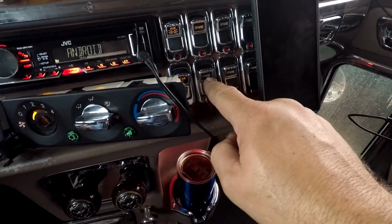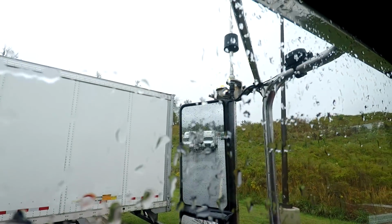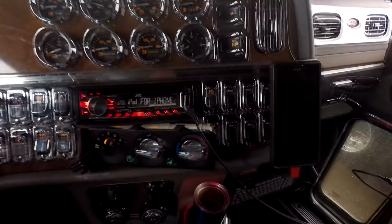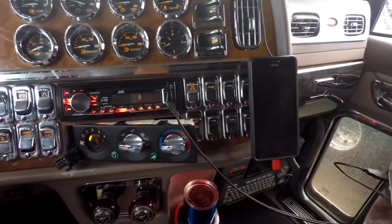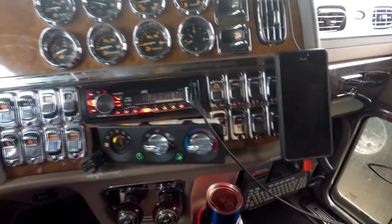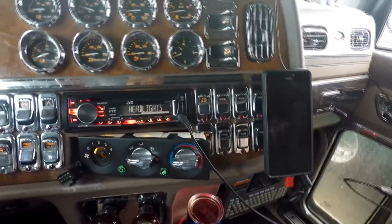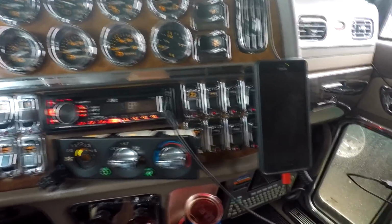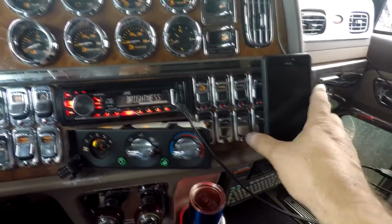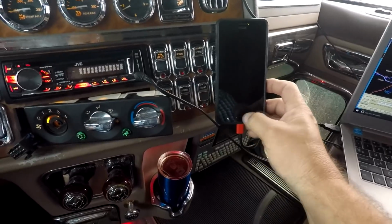And this switch right here does the strobes. I don't know if you can see that in the daylight. The guy that had this truck before me used to haul a little bit of oversized stuff, and they needed strobe lights on. So there's strobe lights on the outside of the truck that blend in, and you don't notice them unless they turn on. The rest of these are just blank switches. Then I've got my magnet mount for my phone. Just put my phone right there, and there you go.